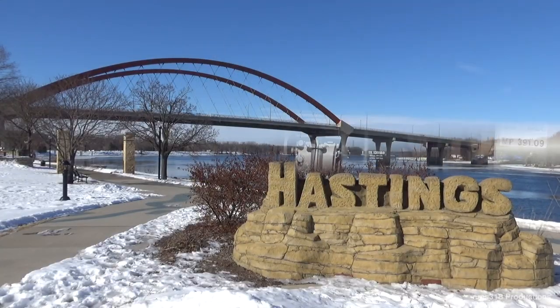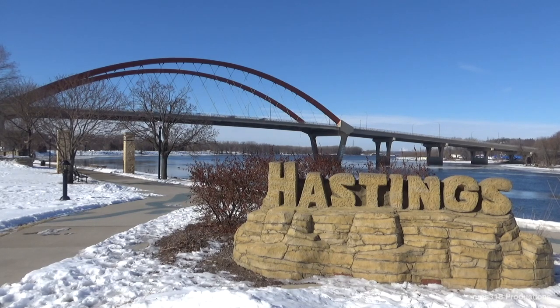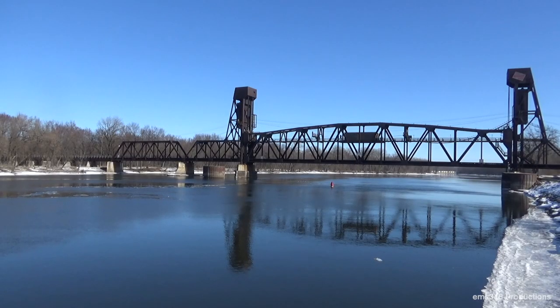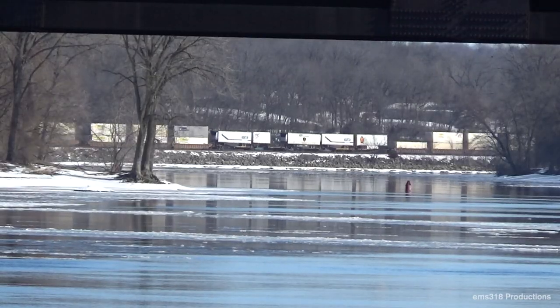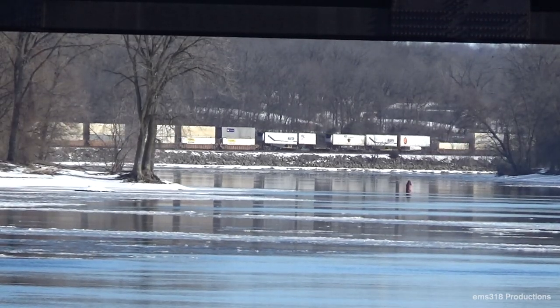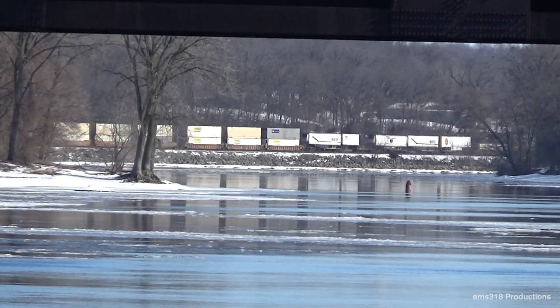Although I wish I had more time to explore this location, the Hastings Riverwalk is a great place to check out, with a nice view of the active Milwaukee Road drawbridge. This bridge stays closed until barge shipping season, which usually starts around late March, running through mid to late November. You can also get a glimpse of the BNSF St. Croix subdivision in the distance.